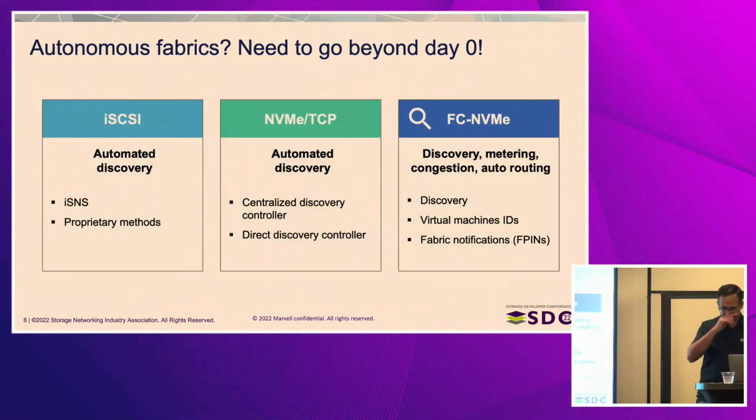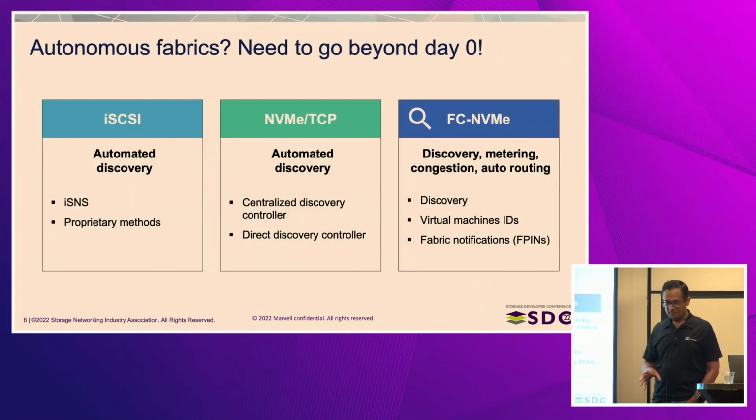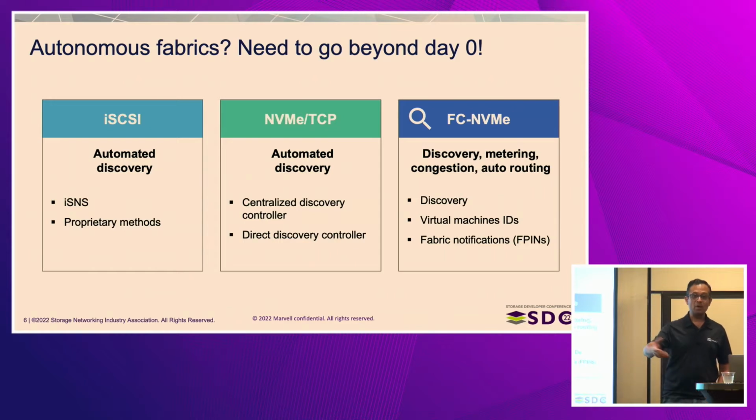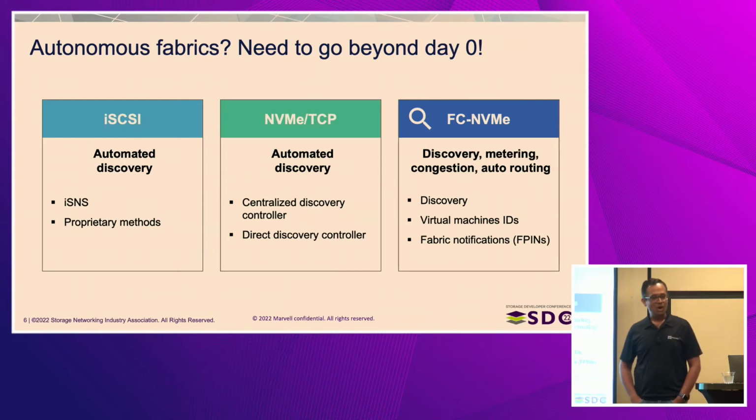But all this stuff is important, but what about making fabrics more intelligent so that they can adapt to conditions that actually change in real life in a customer's deployment, right? In a customer's deployment that's been there for a couple of years, and the person who configured it and set it up is long gone working for some big cloud company, and leaves us the rest holding the bag, right?